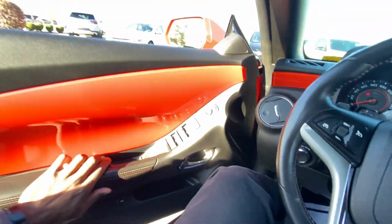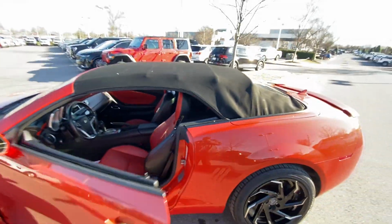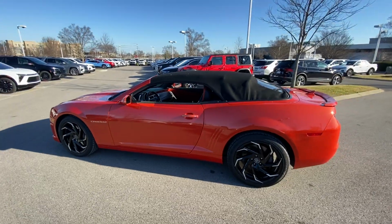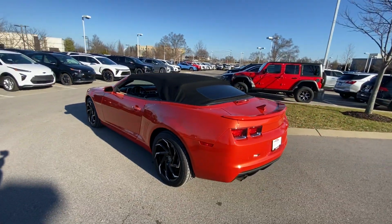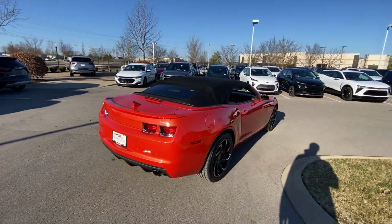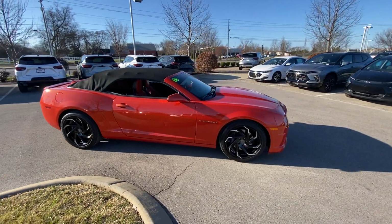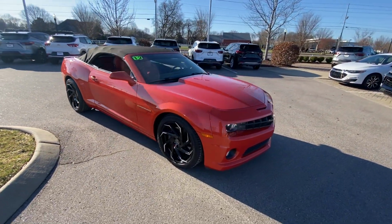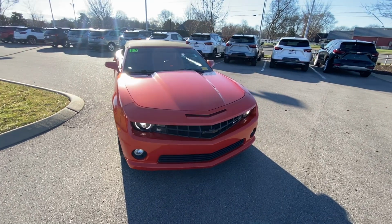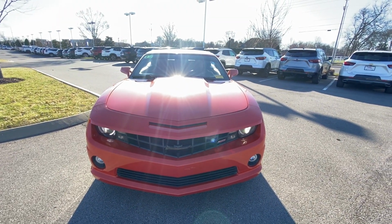Let's go ahead and take a look at the outside. So there's a look with the top up. Take a quick walk around of that. But next it's time to go ahead and take this 2012 Camaro 2SS convertible out on the road for a test drive.